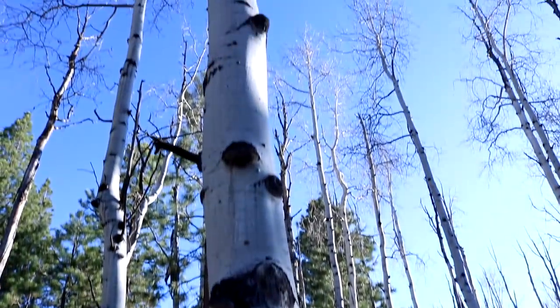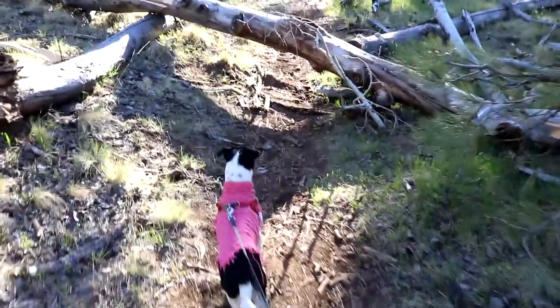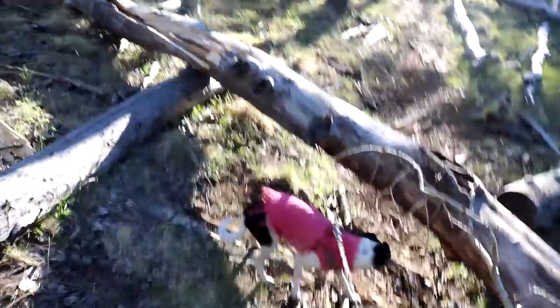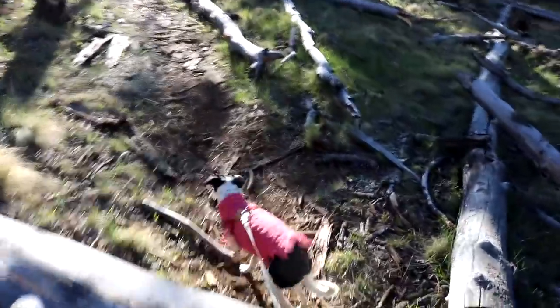Yeah, I always thought these trees were beautiful. What's wrong, Moo Moo? Oh, can you get over it? Go, go. No, no. You gotta go over it because you're on your leash. Come on. Up, up, up. Good girl. Good girl.